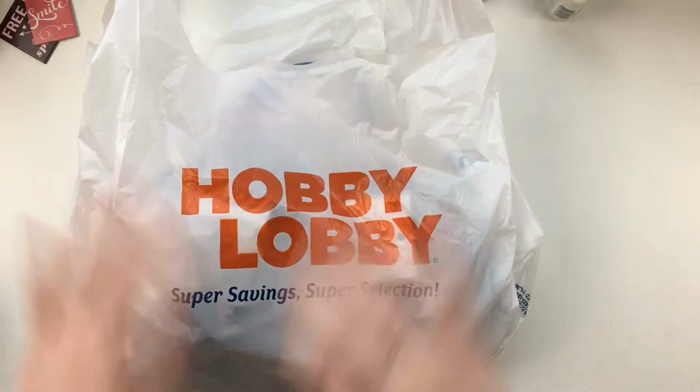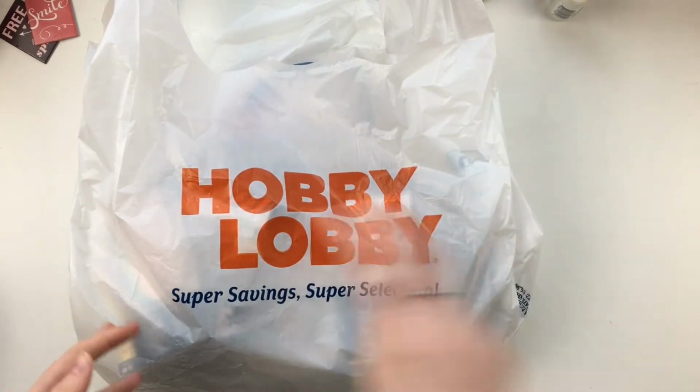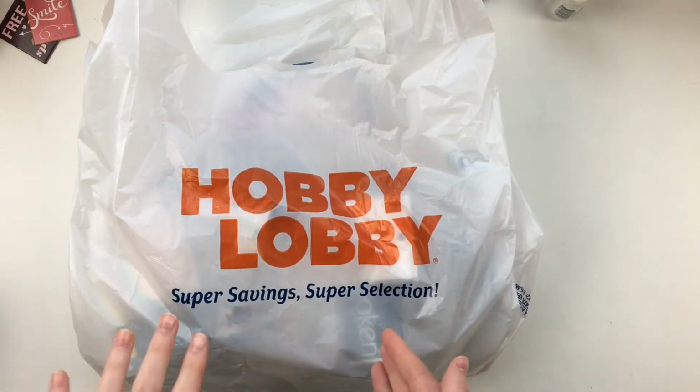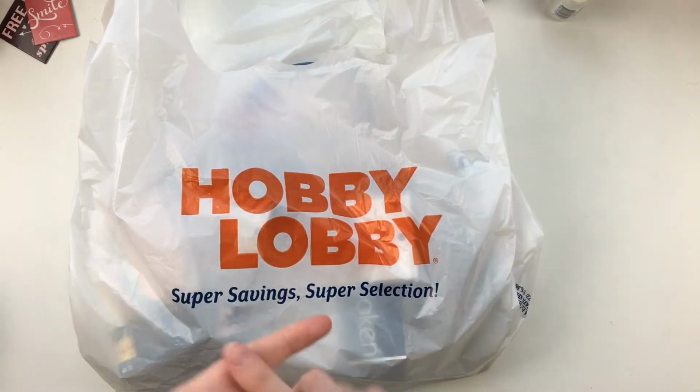So hey everyone, I'm back from Hobby Lobby now, and I wanted to share with you guys what I picked up in my second round of going to a different Hobby Lobby. They didn't have everything clearanced out by the time I left. I was there long enough and I wanted to go home, but I did wait so they clearanced out the Distress Inks, because that's what I was really waiting for.